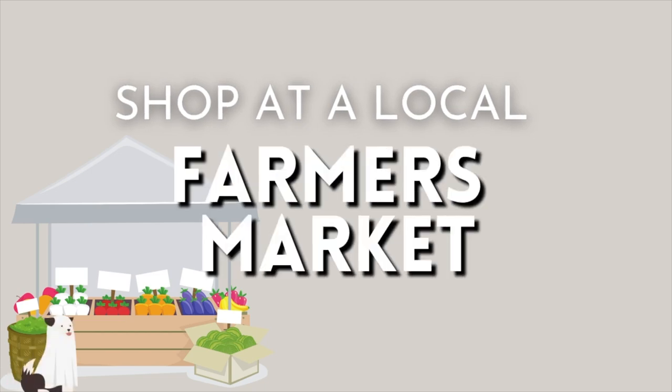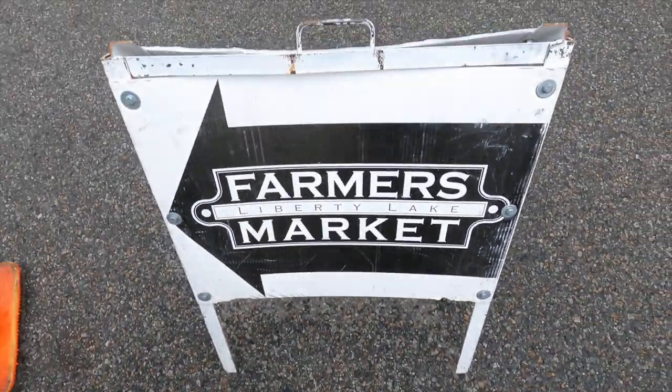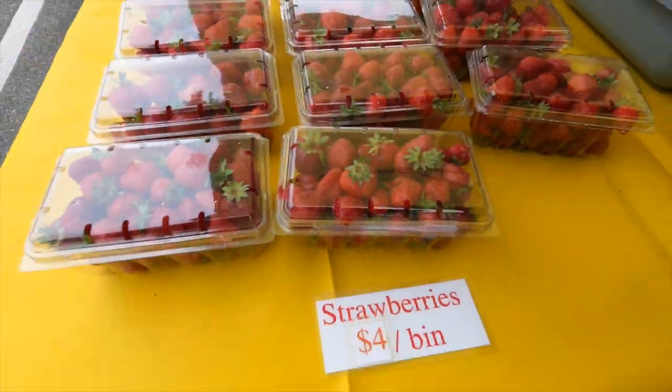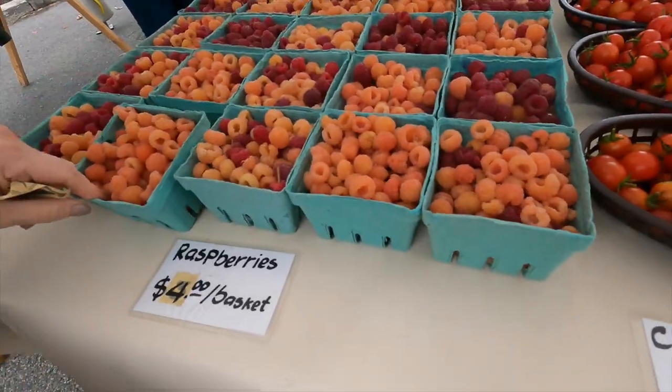Next up, visiting a local farmer's market. Finding a local farmer's market that's close by to your accommodation is the best early morning adventure we can recommend. We chose Liberty Lakes Farmer's Market on the border of Idaho and Washington because it was close by to where we were staying. Not to mention they had the best strawberries and raspberries I've ever tasted in my life.